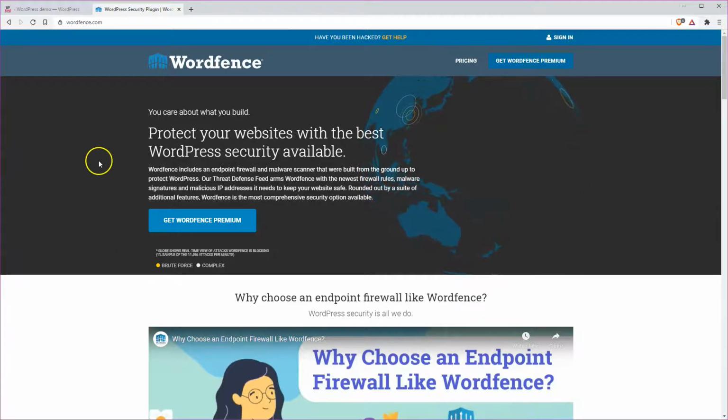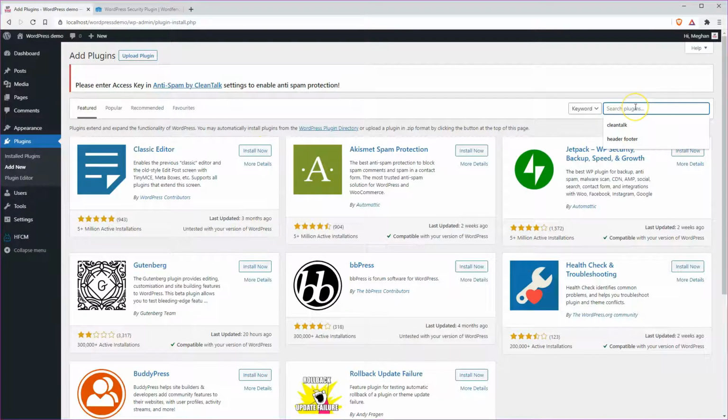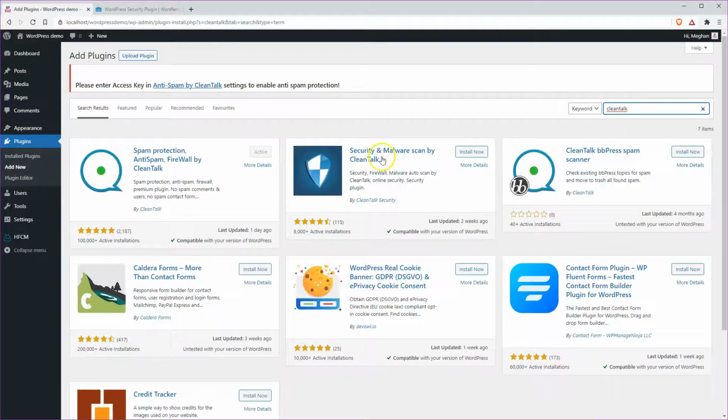There is also another plugin I recommend too, and it's by the same developers that made the Clean Talk plugin for anti-spam. If we type in Clean Talk here, then this is the second plugin that comes up by that same developer. And it's very good at stopping malware from arriving onto your blog and also scanning it, and it also has a firewall as well. Now this plugin isn't free, but like the other plugin, it is very reasonable, and I think it was only $24 for me to have this plugin, plus the spam protection plugin too.